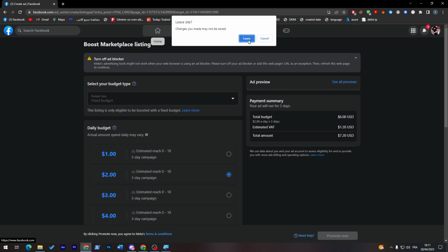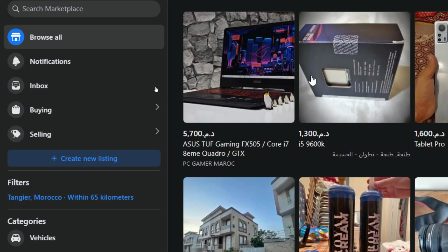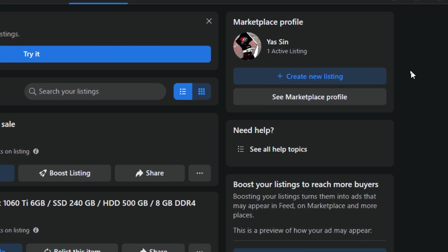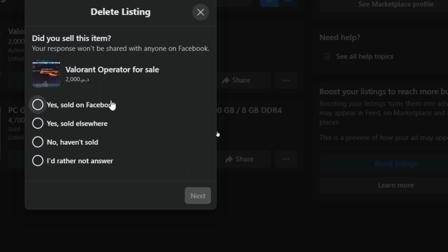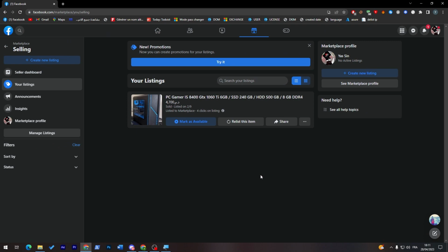And in case you got lost, for example, and you don't know where to find your product, you went to the home screen, just go back to the marketplace over here, and you will find the selling section, and then you will find all your products over here. So it is as simple as that and very easy. And in case you'd like to add a new product, you can go here, create new listing. And in case, for example, we want to remove it, you just have to click here, delete listing, delete. And here I'd rather not answer, next, and it has been removed.